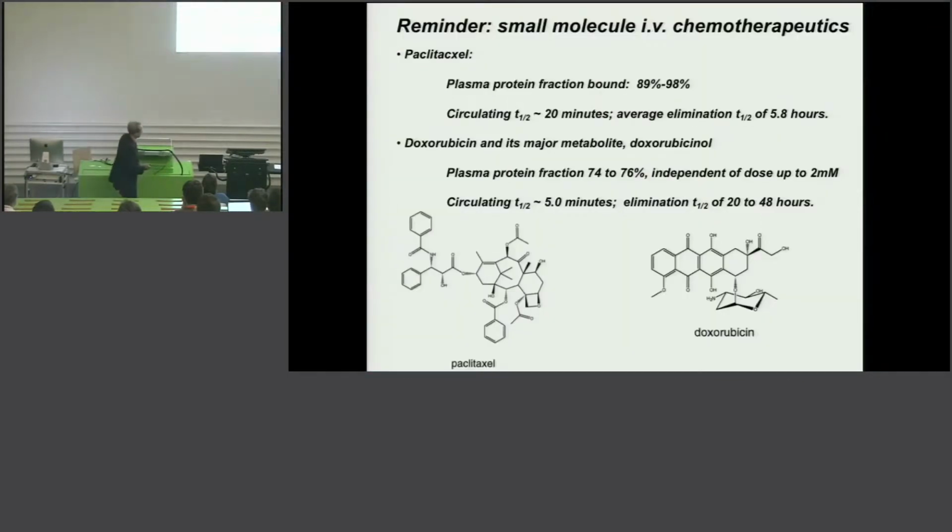All right, here are two classic anti-tumor drugs. Doxorubicin shown here, paclitaxel shown here. Both are sparingly soluble drugs. Both have very short circulating half-lives and relatively short elimination times. So these are the classic chemotherapy drugs that are used in very many solid tumors in almost all cancer clinics around the world. I'm not going to focus on this except to tell you that we can then use nanoparticles to change how these drugs are delivered.